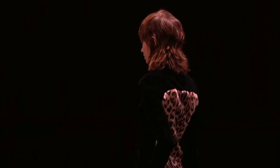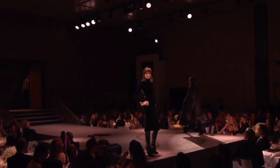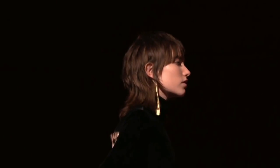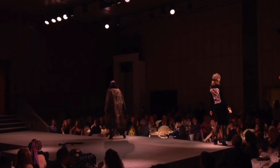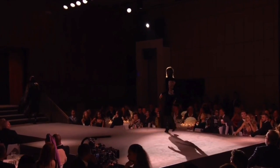Oh, look at the back of that. That's really fun. Almost looks like she has a leopard tattoo all over her back. So cool because it's so very striking and simple in the front. Turn around, bam.